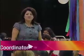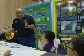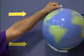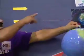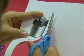Welcome to WISD's 4th grade science camp. This is the first time that we have a science camp for our 4th grade students. They're experiencing science. Some of our science stations have integrated math and integrated literacy to make it more of a learning environment. We normally do this for 5th grade science students as they prepare for the STAR assessment.